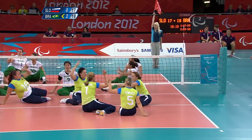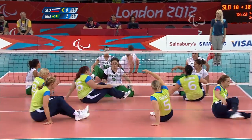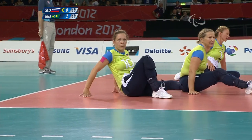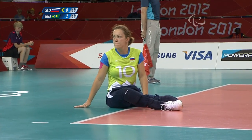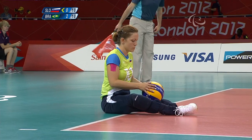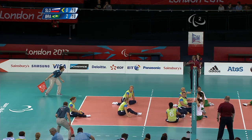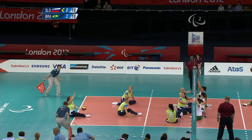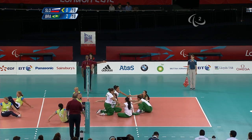Paula Hertz serves just a smidgen too long. I think she thought from the other side of the net it might just have caught part of the line. That's what we have the officials, the line officials for. 18 apiece. Poor serve.